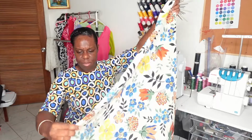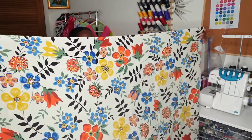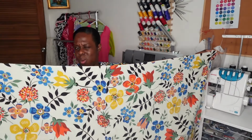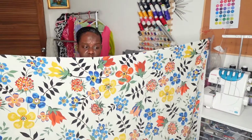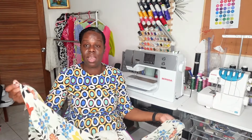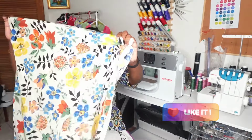Now, in terms of the fabric width, I want to say that it is probably 44 or maybe 52 in terms of its width. And it only is 1 yard, so I am going to have to think very, very carefully about a pattern for this fabric.